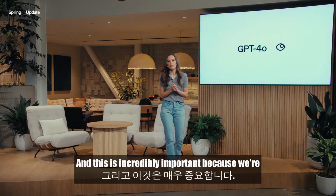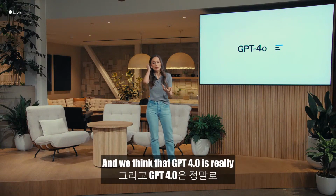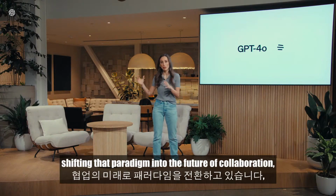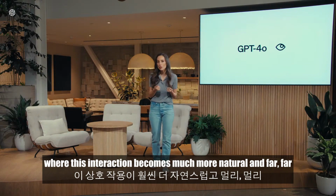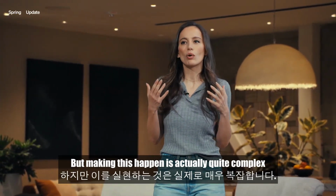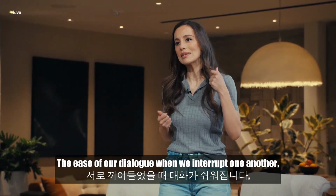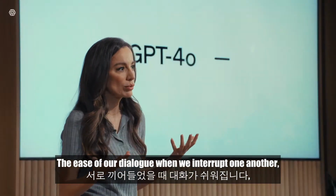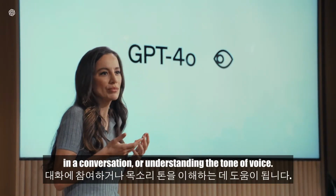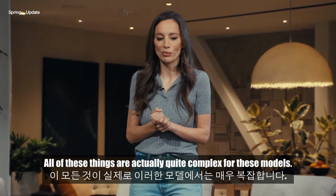And this is incredibly important because we're looking at the future of interaction between ourselves and the machines. And we think that GPT-4o is really shifting that paradigm into the future of collaboration, where this interaction becomes much more natural and far, far easier. But making this happen is actually quite complex because when we interact with one another, there's a lot of stuff that we take for granted. The ease of our dialogue when we interrupt one another, the background noises, the multiple voices in a conversation, or understanding the tone of voice. All of these things are actually quite complex for these models.